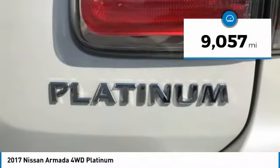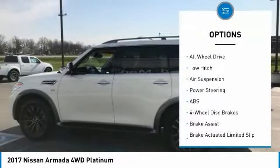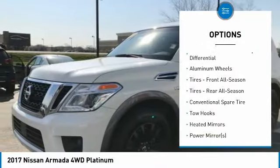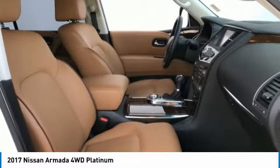This vehicle has less than 10,000 miles. Here are some of this vehicle's great options: tow hitch, anti-lock braking system, keyless entry, power passenger seat, all-wheel drive, steering wheel audio controls, leather-wrapped steering wheel, Bluetooth, adjustable steering wheel, power steering.